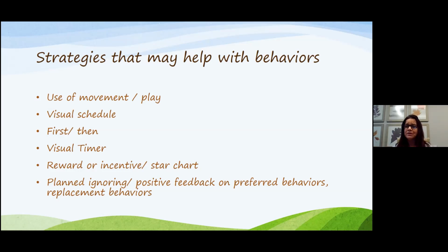A visual timer works well. You can use that for preferred or non-preferred activities and for transitioning. So for instance, you could say, little Charlie, you could set the timer. Okay, you can play on the iPad for 2 minutes, and then you have to work for 2 minutes, or vice versa. We also use reward or incentive or star charts. With that, the child typically chooses a reward, and then he completes 3 to 5 or however many tasks in order to receive the reward.